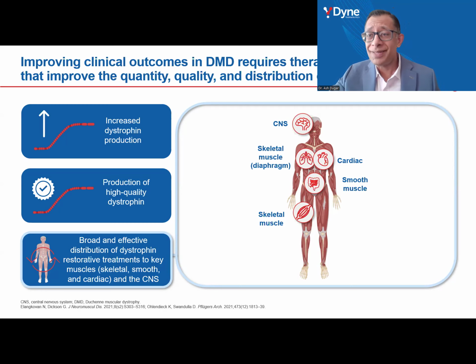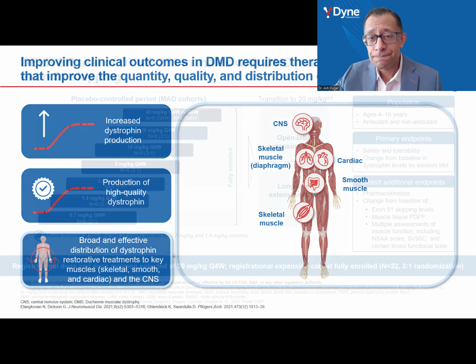Moreover, approximately 50% of individuals with DMD experience neuropsychiatric symptoms. Therefore, the ability to cross the blood-brain barrier and deliver exon skipping therapies to the CNS would be an important attribute of an effective Duchenne therapy. Next slide, please.